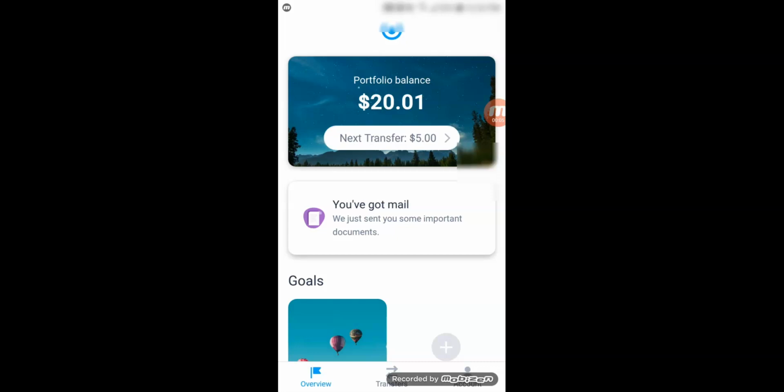Someone had asked if I have ever withdrawn money from Mylo, and I have. So I figured this would be a good time to do an update video and to show payment proof that they have in fact sent me money. The app has changed a little bit since my last video, so this is how the app currently looks as of this date, August 24th.